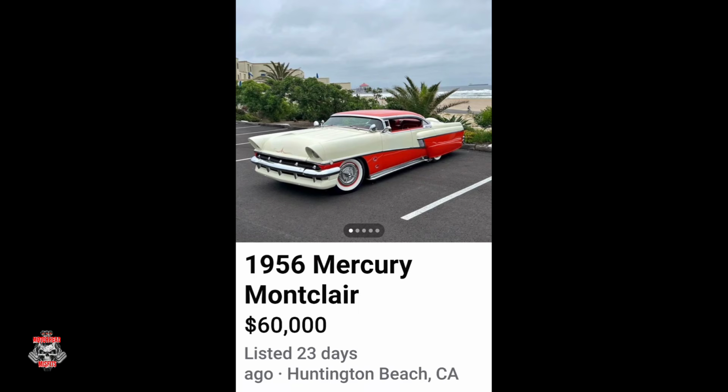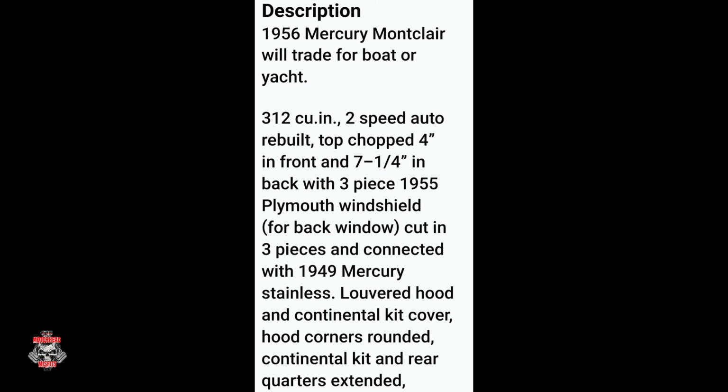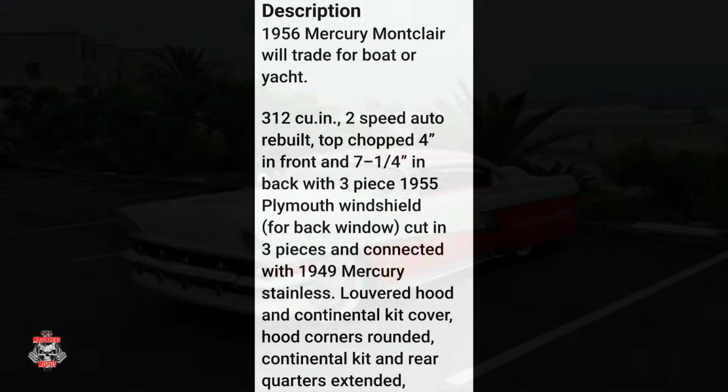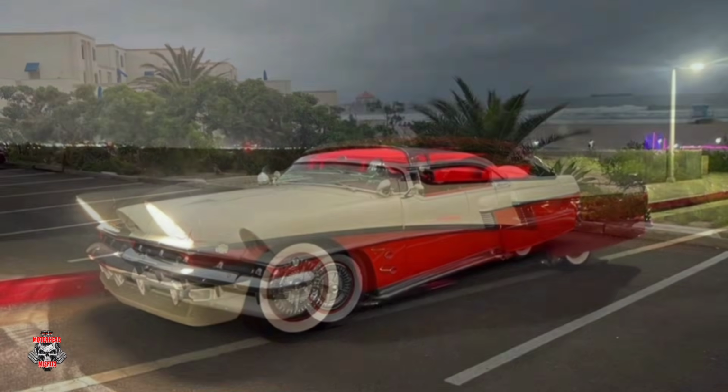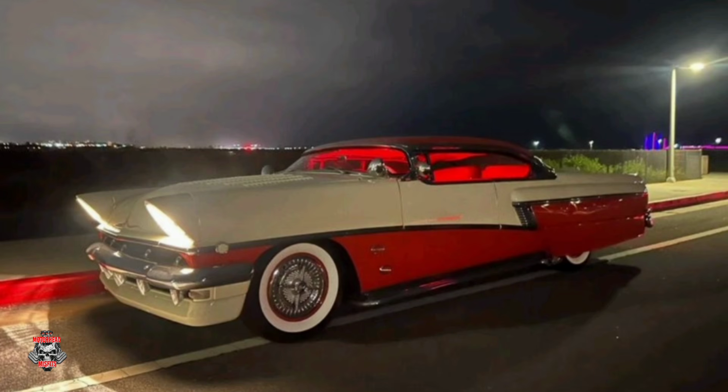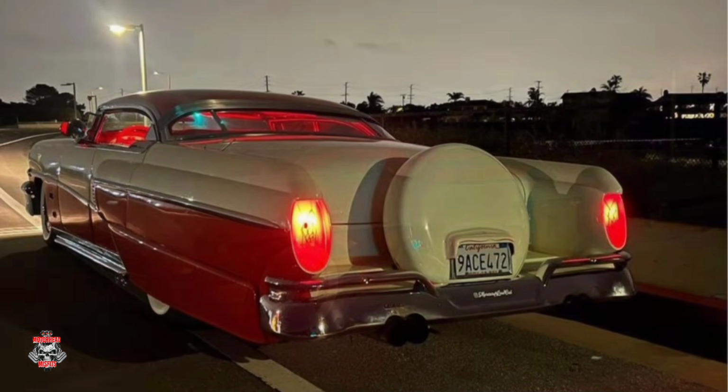Next, got a 1956 Mercury for $60,000. I definitely like the looks of this car. I'm not going to dispute this is a good looking car. It's a great looking car. But is it worth $60,000? Not to this fool, it's not.